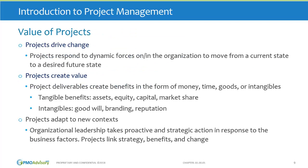Projects create change and value. So projects are a way to respond to dynamic forces and help the organization generate new sources of revenues or improve their operations. There are tangible benefits such as goods, revenues, market share, and intangible deliverables such as goodwill and reputation. Projects help organizations adapt to new contexts. So it's a proactive approach to strategic needs.